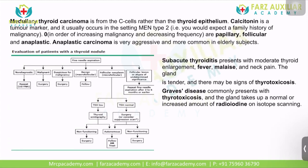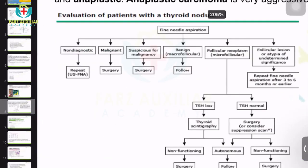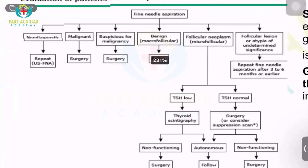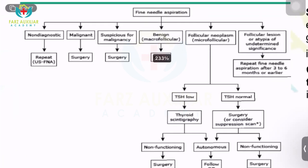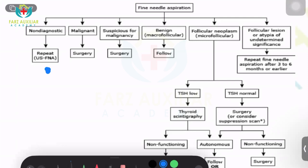Okay. If you just look at this, this is the question that usually comes in the exam. It is the analysis of a patient with a thyroid nodule. Step number one in the management of a thyroid nodule is that you do a fine needle aspiration. If on fine needle aspiration you do not get a sufficient sample, then it is non-diagnostic. You repeat the FNAC. So the question can come in the exam that the patient has already got FNAC done. What is the next step? The answer is that you repeat the FNAC.